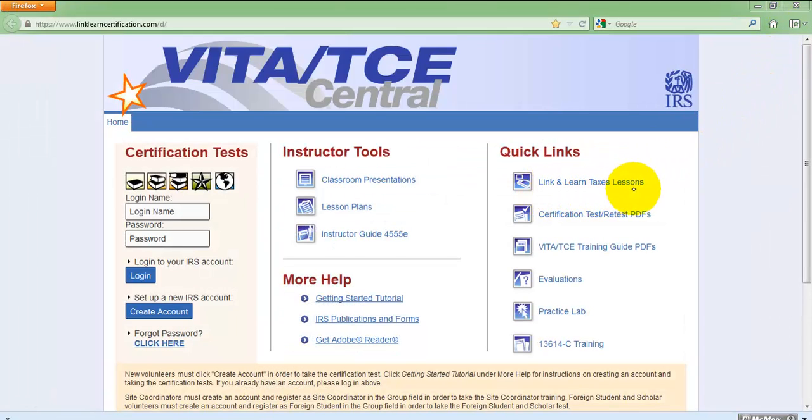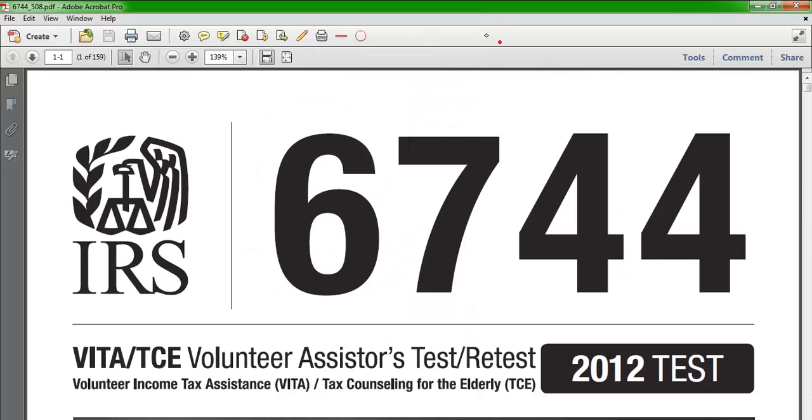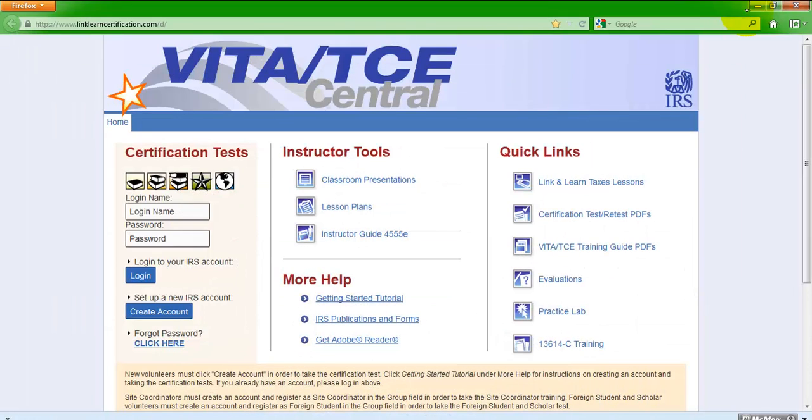That's this Link and Learn tax lessons, kind of comparable to this training guide here. Now before you take the tests online here, you can take the exact same tests by this PDF file. So here's the downloaded version. It has both tests and retest questions. So you go through the tests and retest questions, let's say for the basic level first, and when you feel comfortable, only then would you go online and take the same tests here, the certification site.